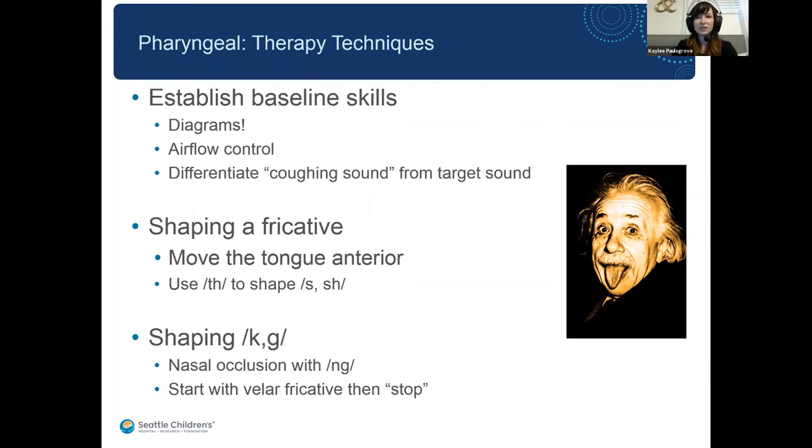Other things are just any other traditional articulation principle to try to get a velar, and we'll start with like a velar fricative, or your angry cat sound or whatever you want to call it, where you hold that out and then catch it and stop it so that it can become that velar stop.